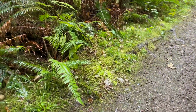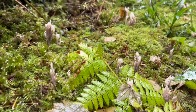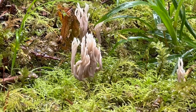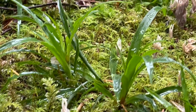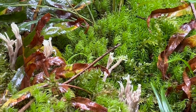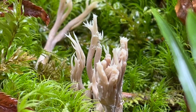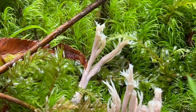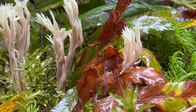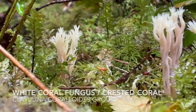So take a look up here, just off to the side of the trail, we see what has been a really common sight this fall out here in the Pacific Northwest. This is one of our coral mushrooms. And very often, particularly this year, I've been seeing this all over the place in massive groups or clusters like this. This is actually a mushroom that, believe it or not, is really closely related to chanterelles and hedgehogs. This is our white coral fungus, which is Clavulina coralloides.